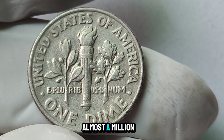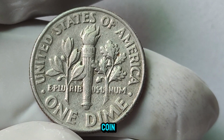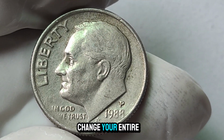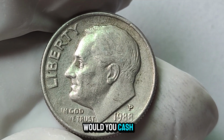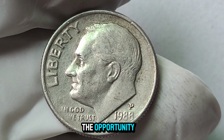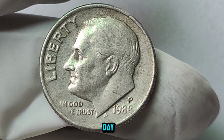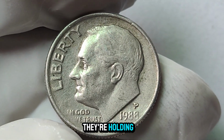$988,000. Almost $1 million for a single coin. Let me ask you something. What would you do if one tiny coin could change your entire life? Would you cash it in? Or would you miss the opportunity like thousands of Americans who toss away wealth every single day because they simply don't know what they're holding?